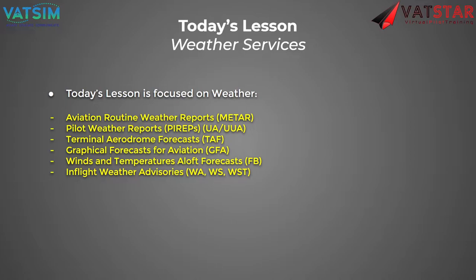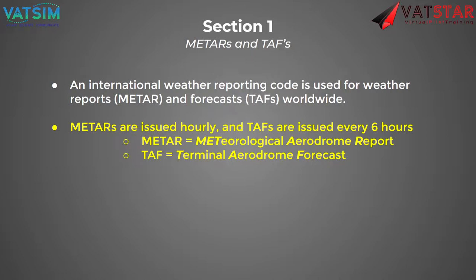So let's get into it with METARs. Throughout the world, everybody uses the same formatted textual information to get the weather at an airport. This is what we call a METAR, as well as a TAF, and these are part of an international weather reporting code. METARs come from a weather station and are issued hourly, so they give an up-to-date picture of the weather. TAFs are forecasts, issued every 6 hours, and every 6 hours a new TAF will come out with updated weather for the upcoming 24 hours from the time it was issued. A METAR stands for Meteorological Aerodrome Report, and a TAF stands for Terminal Aerodrome Forecast, so they're related to each other.